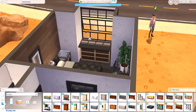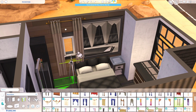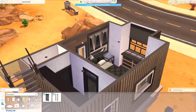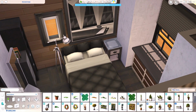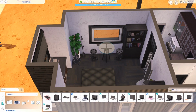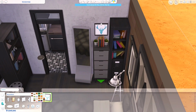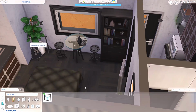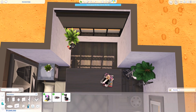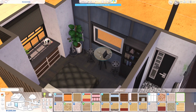I find that using the Discover University showers has helped me immensely when it comes to tiny houses. They are so practical because they don't actually take up a tile. Technically, they don't take up any tiles because you just put them on the wall and your Sim can walk through it. And that is brilliant. I think you have to be careful placing anything on top of it. But the fact that your Sim can walk through it instead of having to walk around a shower stall is amazing for tiny houses and also micro houses. I've been using that quite a lot lately, as you've probably noticed, but it's such a good item for these kinds of houses.